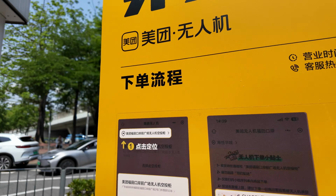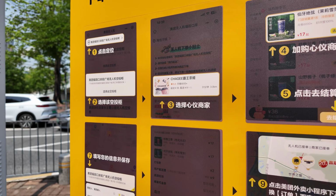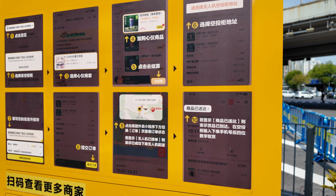Okay. By the way, this is literally the first time I'm using this drone drop-off thing. I am aware that this service exists here, but otherwise I have not done any preparation ahead of time. Well, let's go ahead and scan then. Okay, scanning, no problem.